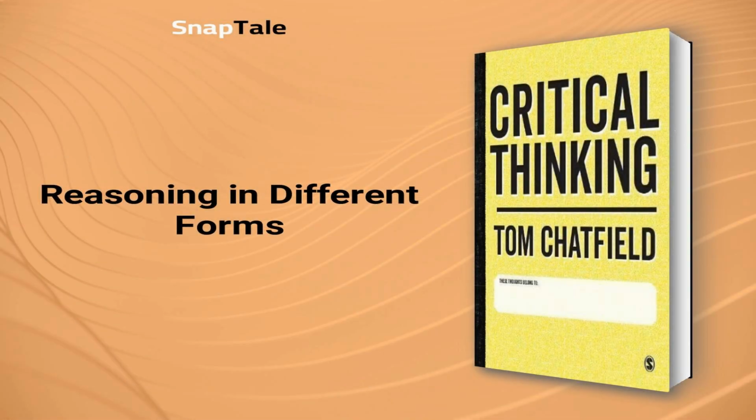Reasoning in different forms. The summary discusses the three forms of reasoning: deductive, inductive, and abductive reasoning, and their characteristics. Logic and reasoning are critical elements of our day-to-day lives. Deductive reasoning is a way of using logic to arrive at a conclusion. The job of deductive reasoning is to differentiate between accurate and incorrect reasoning. The objective of deductive reasoning is to find whether the conclusion follows the premises, not if the premises themselves are true.